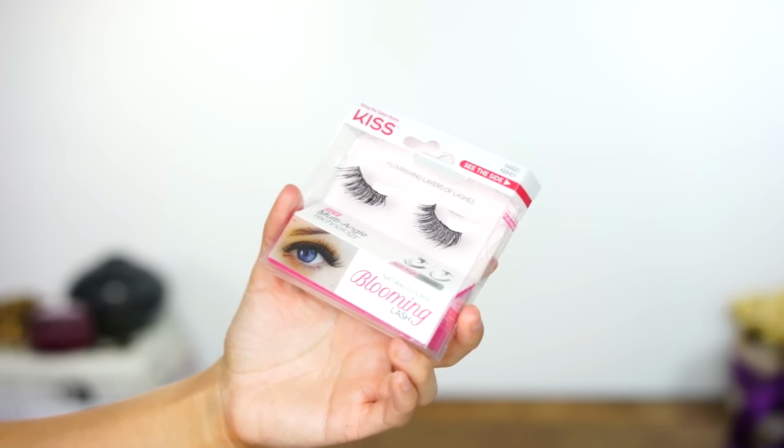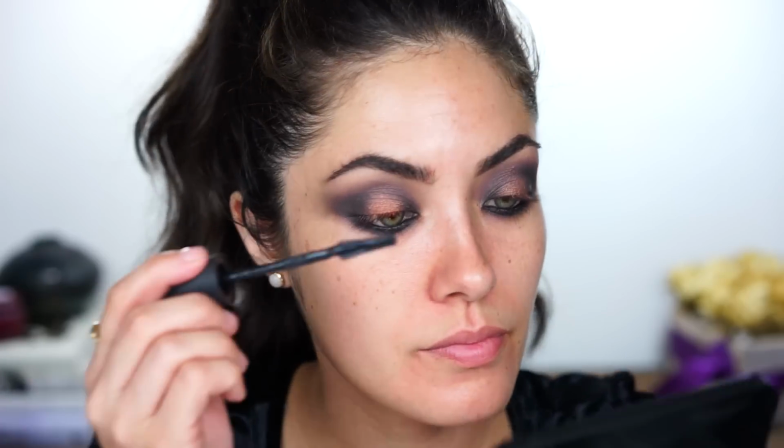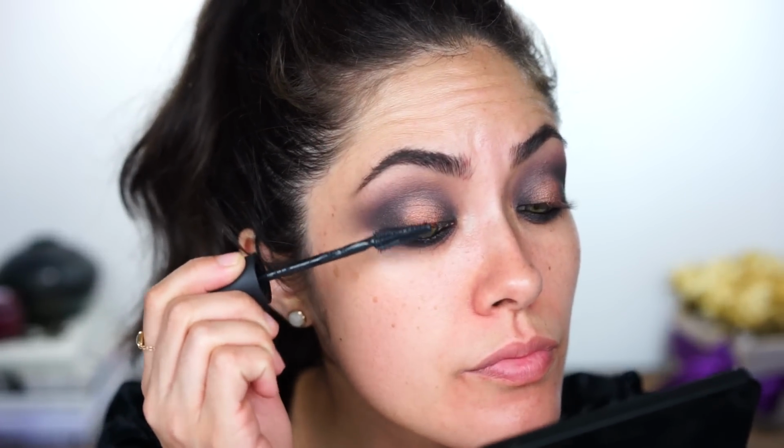I'm gonna be using my favorite pair of drugstore lashes. These are the Kiss Natural Flourish Blooming Lash in the style Peony. But before I do that, I'm gonna coat my lashes in some mascara. I'm using Maybelline's Lash Sensational Mascara. So I went ahead and applied the false lashes off camera. Now I'm gonna go ahead and work on my complexion.